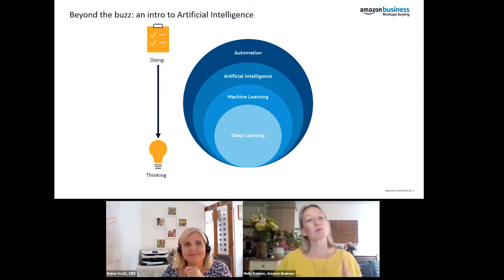So automation is the overarching, all-encompassing concept that we talk about that all of these other terms sit within. So automation in this case, we're really just talking about the removal of human intervention, reducing the need for humans to intervene in processes. So this is just automation in general. Within automation, you've got artificial intelligence. So artificial intelligence, really at its core, is just the use of technology to simulate human behaviors and thought processes. So digital technology, it's everywhere.